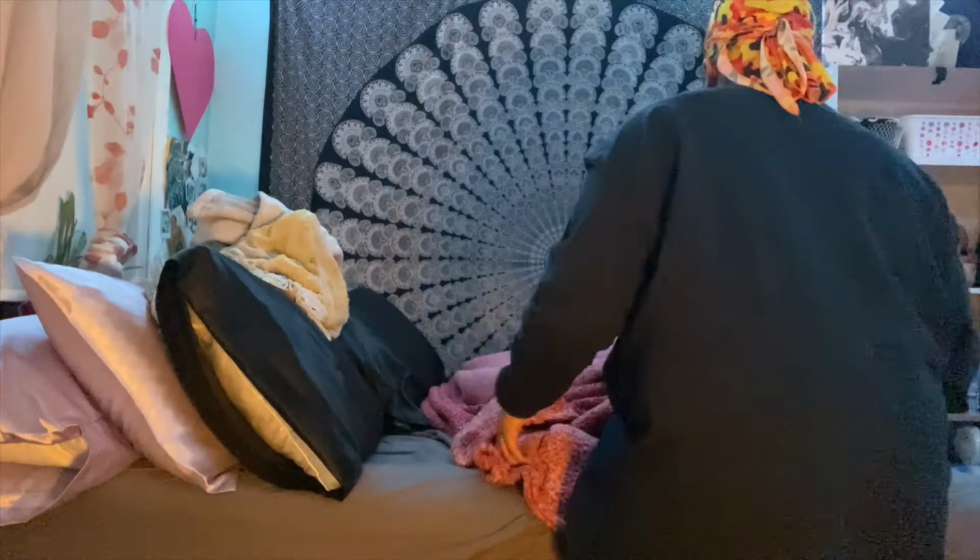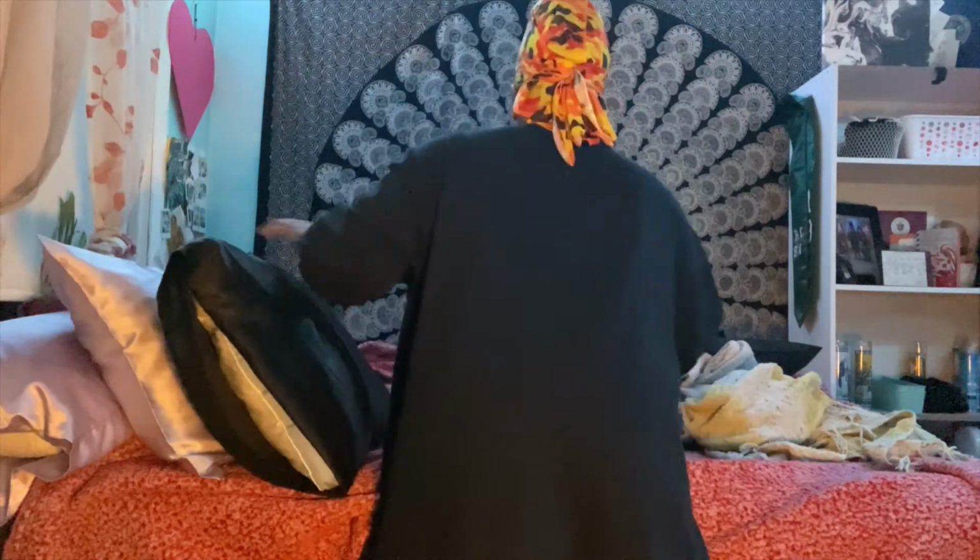And then after that, I go into my room to make my bed, because I just feel like I used to hate making my bed. I never saw the point of it. It was gonna get messy again. But honestly, coming back to your room after a long day and seeing that your bed is made is everything. Nothing can beat that feeling.